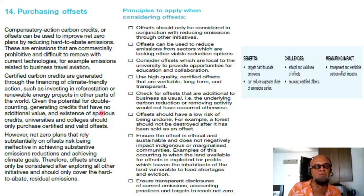Given the potential for double counting, generating credits that have no additional value, and existence of spurious credits, universities and colleges should only purchase certified and valid offsets. So what do we mean by double counting? Essentially, there has to be additionality. If somebody is already implementing a solar farm, PV farm, and you are paying them as offsets, then you are double counting because they would have done it anyway.